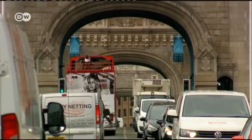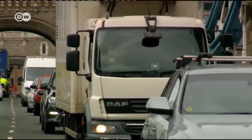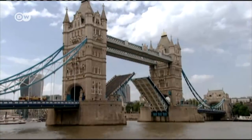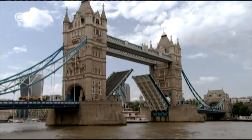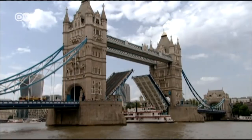Today, the 244-metre bascule and suspension bridge is still one of the city's most important traffic arteries. Every day, 40,000 people have to pass through the bottleneck. But even at rush hour, ships always have the right of way. There are no exceptions.